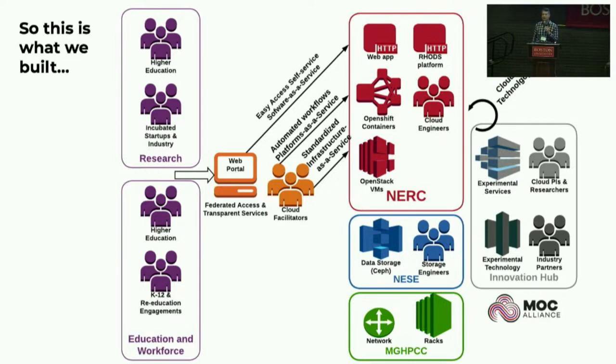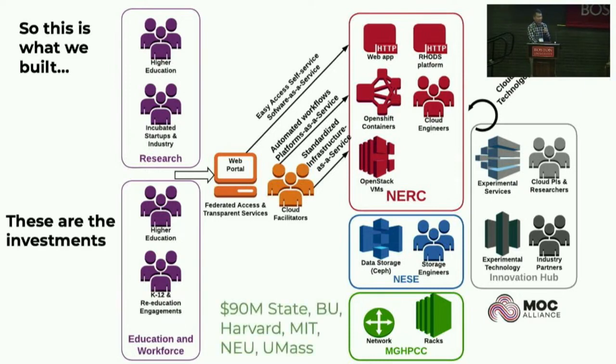So it's pretty novel in that approach, in that we can expose these technologies to the research community, and it's worked pretty well. And this has essentially been backed by a lot of investment by a lot of parties. So we have the MJHPCC, which is really a $90 million investment by the 5 universities in the state. The NESI project was backed by a $5 million NSF consortium, and we're now self-sustaining in that service.